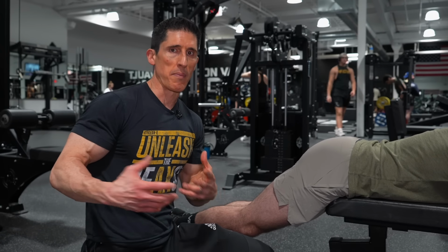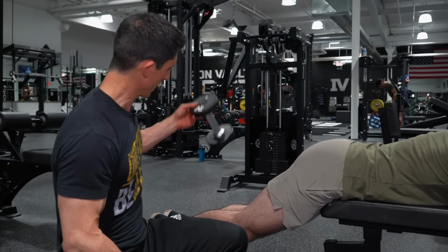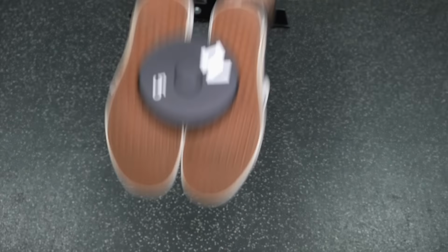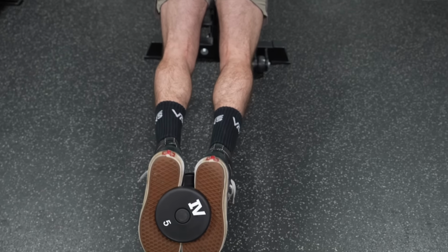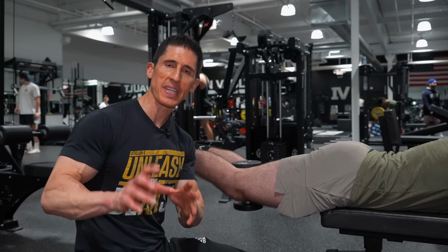Now, overload. I mentioned that a bunch of times in this video. You don't have to be without overload options. You take a dumbbell right here, you put it between your feet, and you lift up, and now you've got some additional weight. The key is doing the exercise right, and most importantly, not forgetting to do it in the first place.